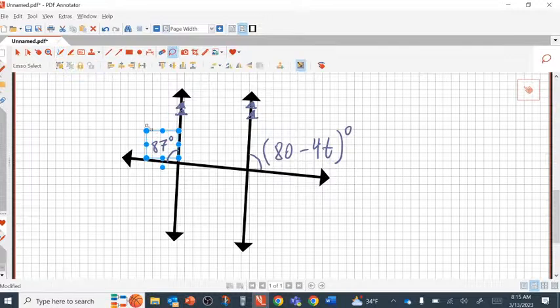So when I say teach, I want you guys to talk to each other. First of all, what's the measure of all the rest of these angles? If you got this one's 87, you should be able to tell me that. And if you know what that angle is, you should be able to solve for t. Give it a try, and here we go. Teach. All right.